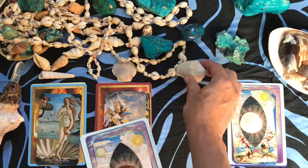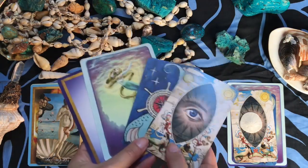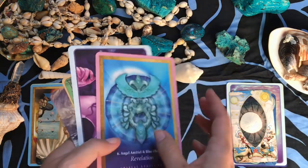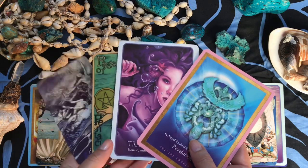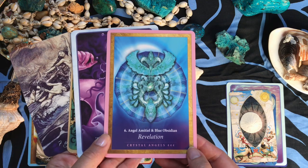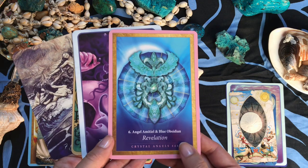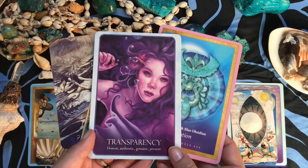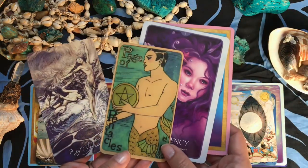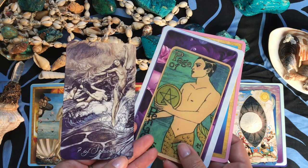Okay, let me grab these cards. Okay, so after I get the message from these cards, I'm going to pull some clarifier shells from over here. So let's see what we got. All right, so we have Angel Amethyst and Blue Obsidian. Revelation, Crystal Angel numbers 444. Very nice. Transparency, honest, authentic, genuine, present. The Page of Pentacles. And the 7 of Spades.